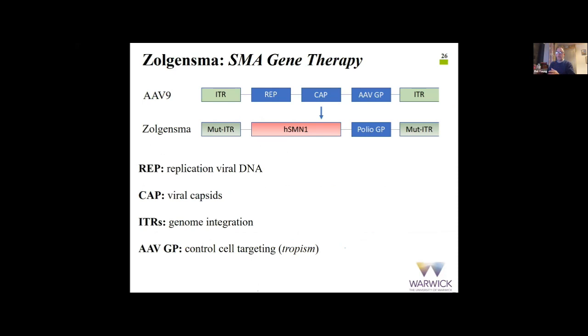So this is a very simplistic slide of what Zolgensma actually is. So if you look at the top schematic there, that's the AAV9 in a very simplistic way, showing you what the genome encodes. So there are two ITRs at the start and the end of the genome. These are involved in genomic integration when the AAV9 enters an infected cell. You then have the rep loci, which encodes all the proteins that are needed to drive viral DNA replication. You then have the cap region that contains all the genes that encode protein that are involved in viral coat and capsid production. And both of those are needed to replicate the viral genome and then encapsulate it in a capsid to make new viral particles.